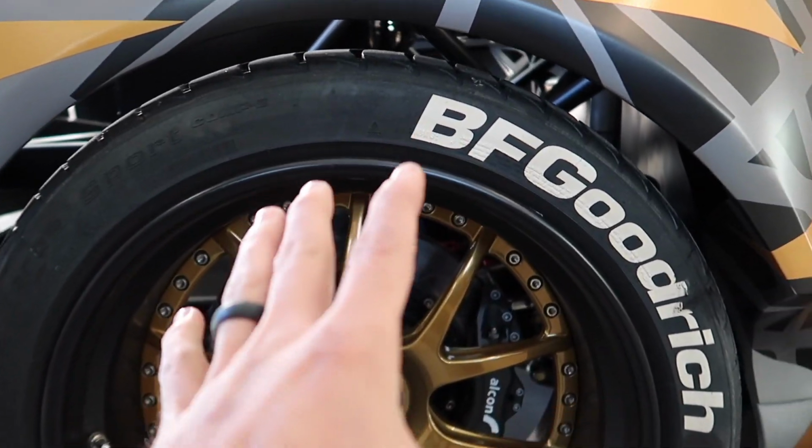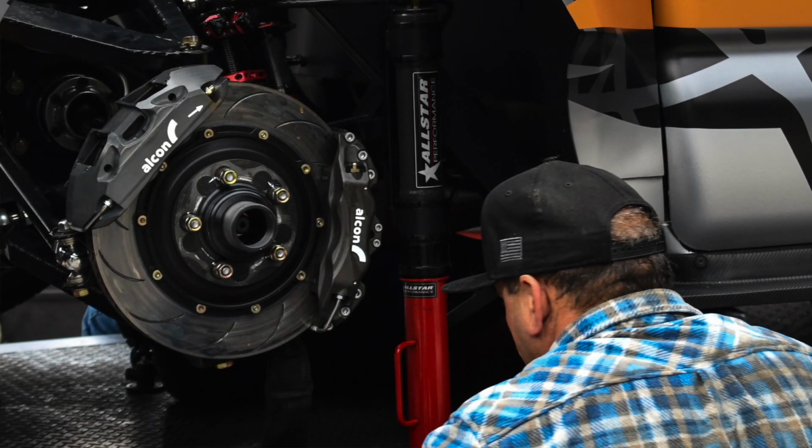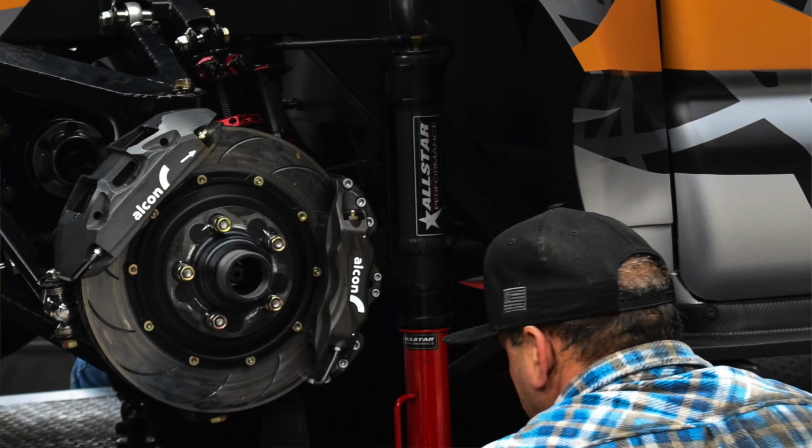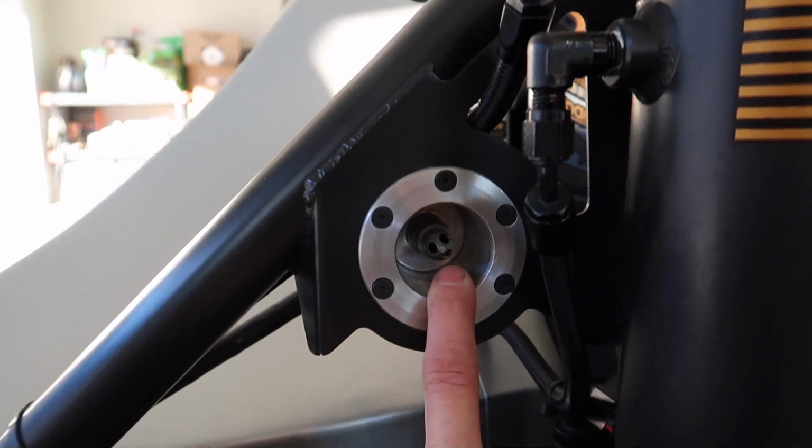And here's the next best thing about this truck. You look in here, and you can see that thing that says All-Star. Well, what that is, is a full air jack on all 4 corners. And then here is where you would stab 300 PSI of nitrogen.